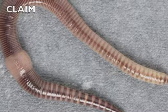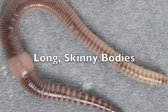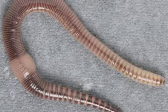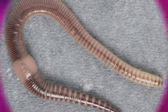The structures of the earthworm, such as segmented body parts, long skinny bodies, and hermaphroditism, make it easy for the earthworm to find food and reproduce. Earthworms have long and skinny bodies that enable them to move easily through the soil.